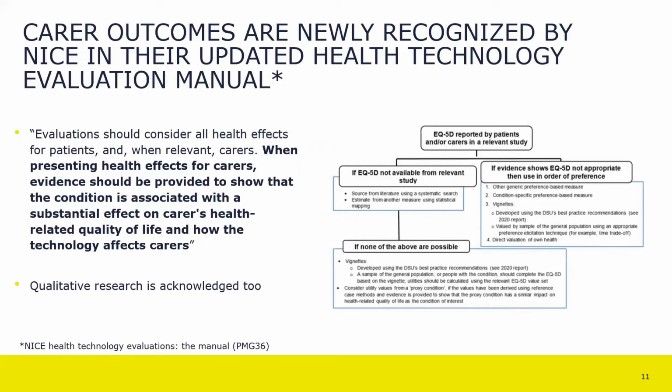And as well as an awareness from an academic perspective, this increased awareness of the importance of caregiver data is also reflected by key stakeholders. So the example that I'll talk to today is around NICE. In the previous health technology evaluation manual, there were fleeting references to carer data, but in the new updated manual, which has been released over the last few weeks, there is more detailed information that NICE have provided about the type of evidence that they would expect to see in various situations to support caregiver burden.